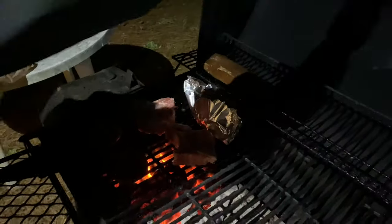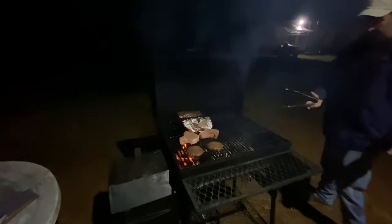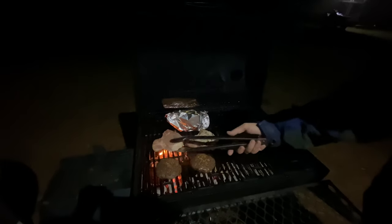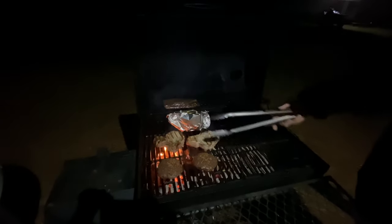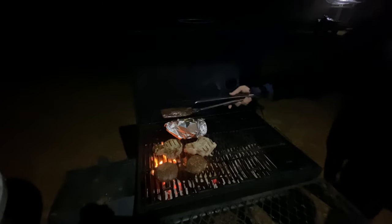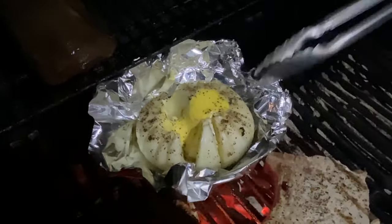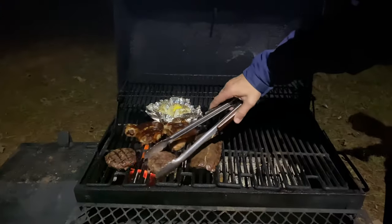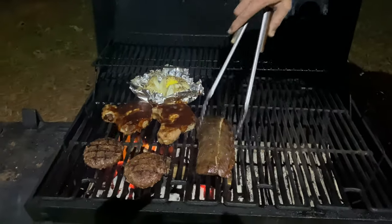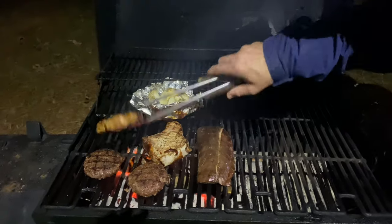On there in a minute. I don't want it to dry out. Oh yeah, babe. That's looking mighty fine, mighty tasty. I'm gonna need that barbecue sauce, whoever wants it.